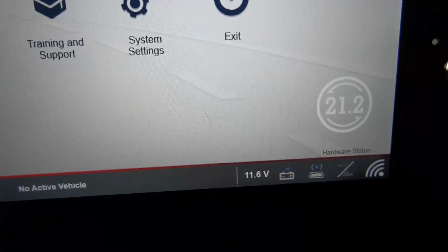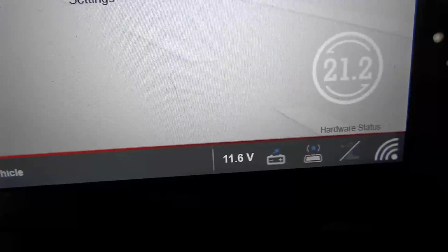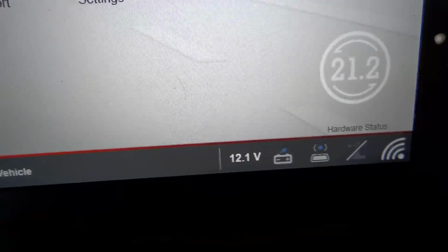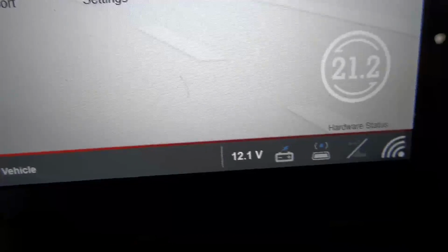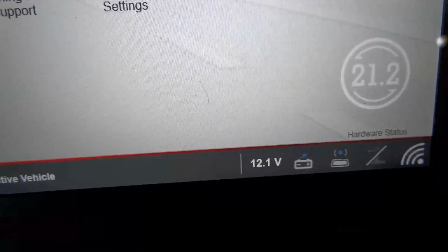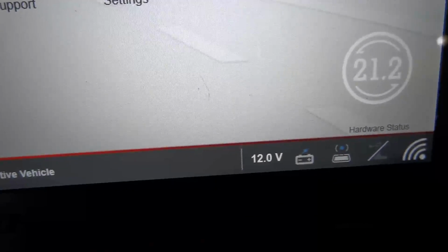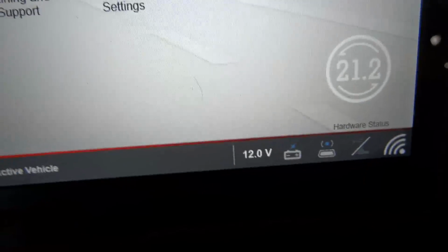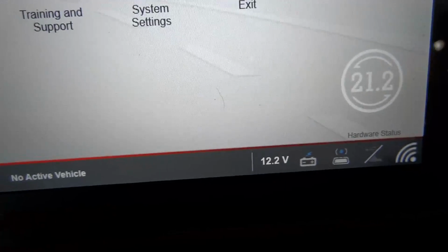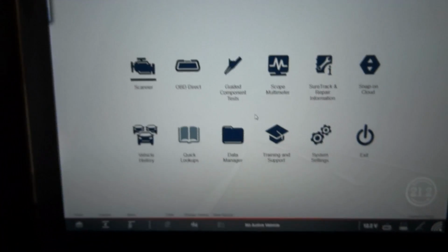So as you can hear, the engine is running, but our voltage did not change. Okay, we are stuck. It was stuck at 11.6. Now it went up to 12.1, and still 12.1 is low. Okay, let me rev it up a little. Okay, that's a problem. Actually, let's scan this.